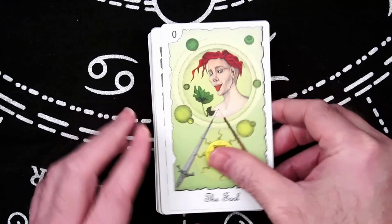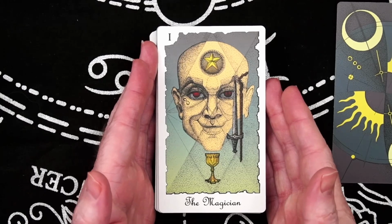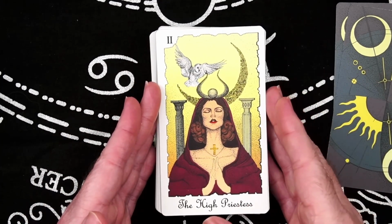So again, that's the Fool. The Magician. Ooh, he's cool. I really dig that card. Oh, it's beautiful.